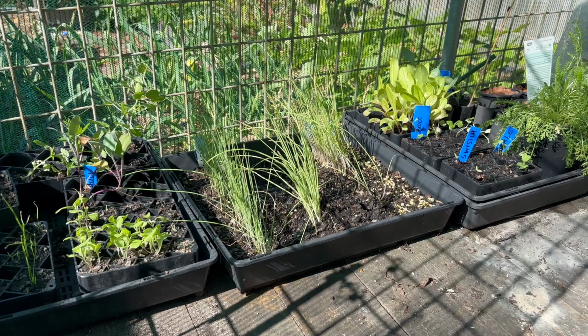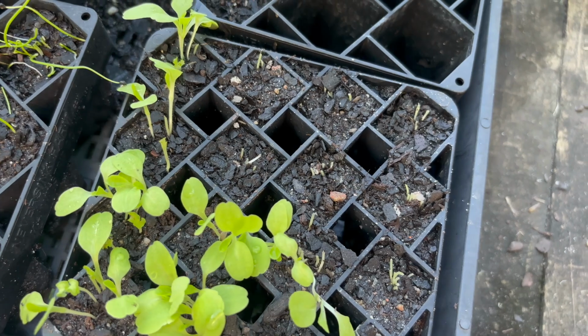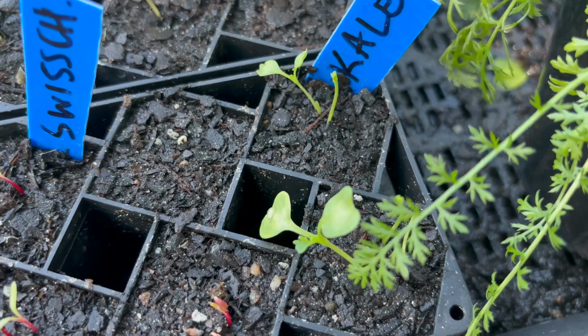Something has found my greenhouse and I've been losing seedlings overnight, which I'm not happy about. It's likely rats, as they've been pretty bad here lately, but it could very well be a possum too.